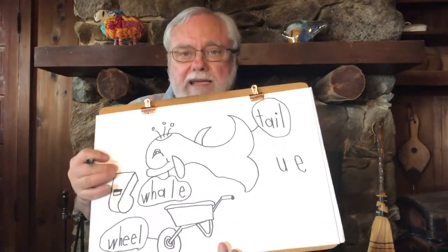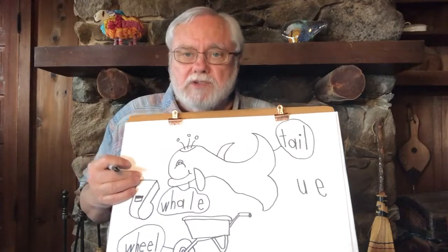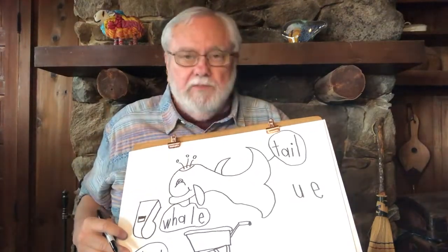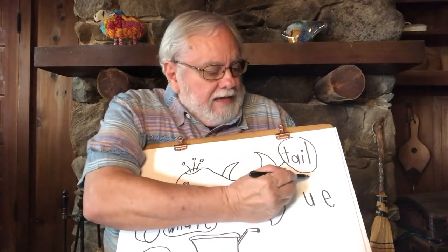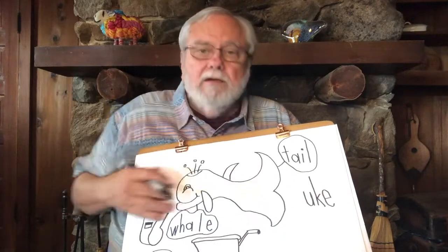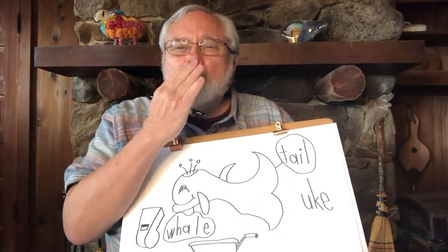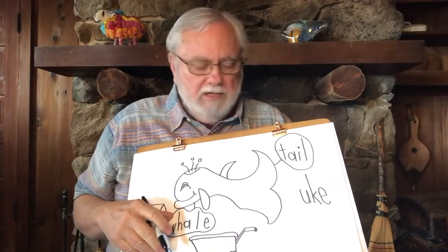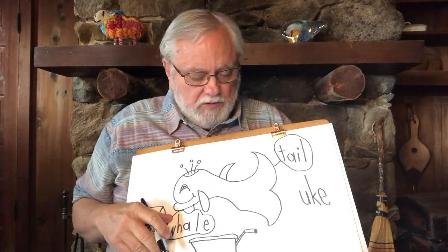What does U blank E spell? Sometimes it spells ooh, like in Lulu Moose's Loose Tooth. Now if we put a K between the U and the E, and we go ook, ook. What does that say?